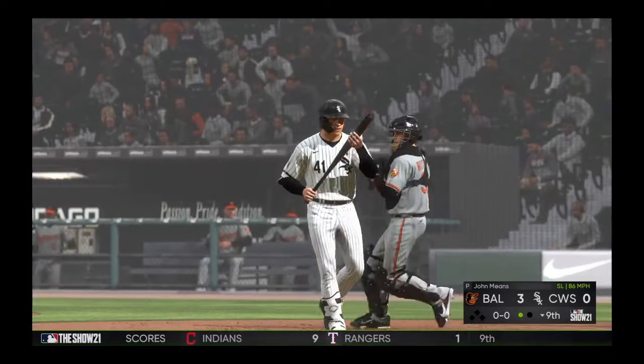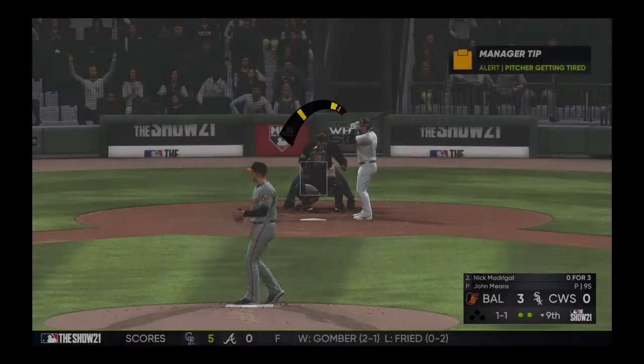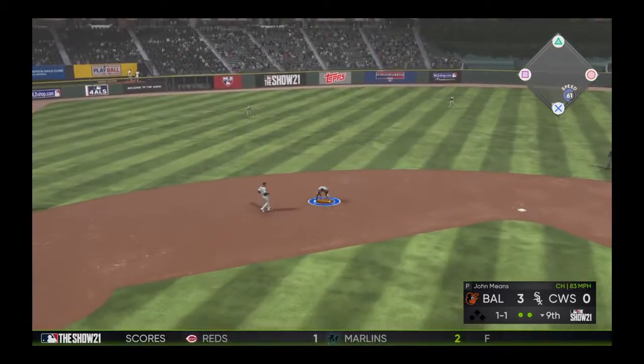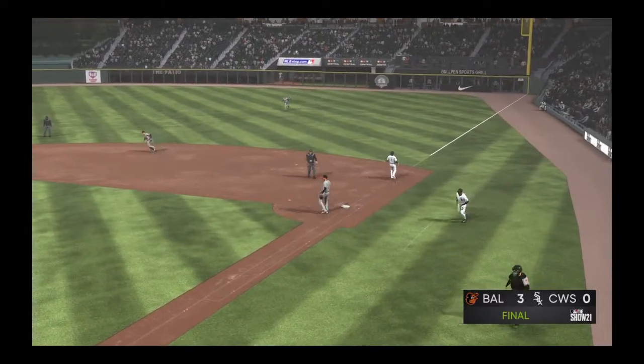John Means gets a swing and strike out there for the first out of the inning. His 6th of the ball game. Now looking for a complete game. It's Nick Madrigal. Swing and a ground ball to short. That's handled by Bobby Witt, and that will do it. A complete game shutout for John Means.